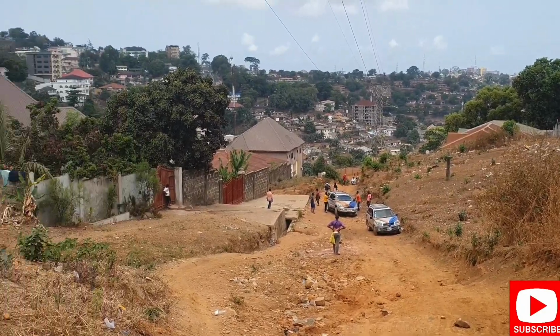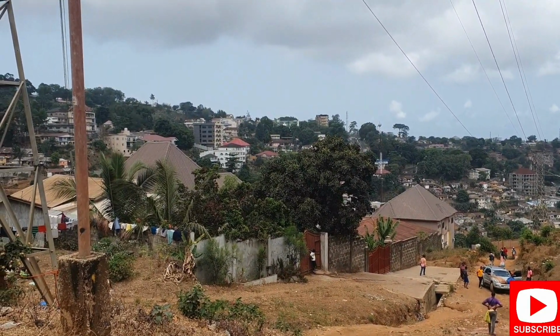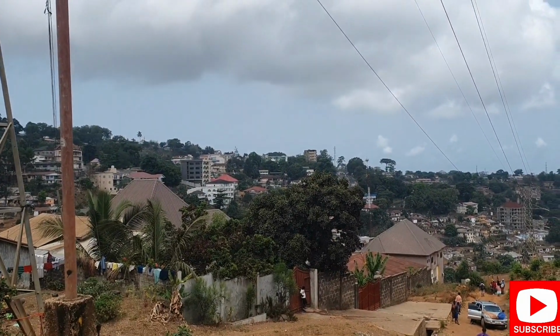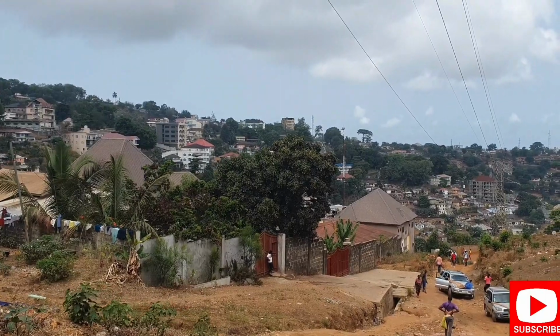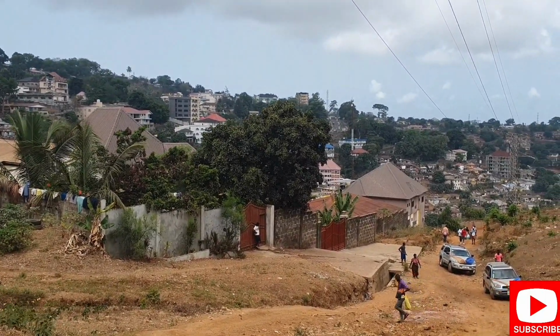So again, if I am standing here and I'm definitely not able to zoom, I think standing from here I can definitely see the Nigerian embassy, which is that very tall red and white and green painted building right there, as we continue with the video.